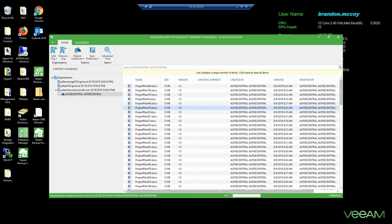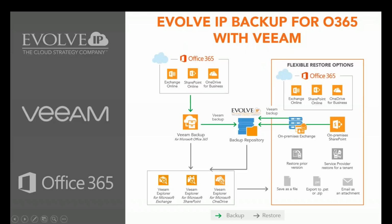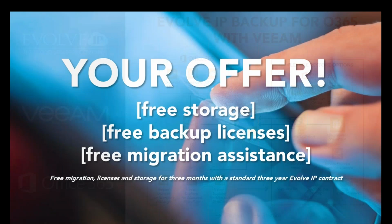So one great question and one great thing to really highlight here is why do this solution with Evolve IP, right? So that can best be summed up in a couple of different things. By default, by doing the solution with Evolve, we're looking to do this as a geodiverse series of data centers. So we're operating out of two Tier 4 data centers that are both based in the U.S. One in the East Coast region, one in the West Coast region. So specifically out of Philadelphia and out of Las Vegas, Nevada.